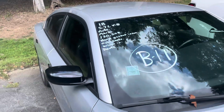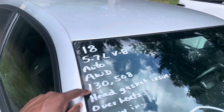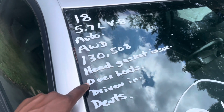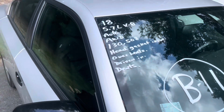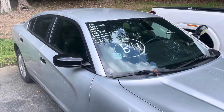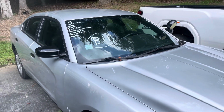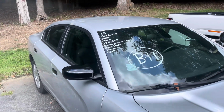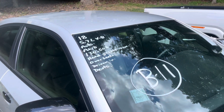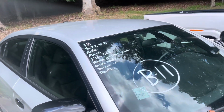But it does come with some issues like I mentioned earlier. So 5.7 V8 auto all-wheel drive, 130K. It was diagnosed as having a head gasket issue and it overheats. Has plenty of dents, but the great part is, like it says, it was driven in. So it did not have to get towed in, which is a good sign, because if it was towed in, chances are it doesn't work. If it's driven in and it overheated, the chances are it got pretty hot. So hopefully we can save it.